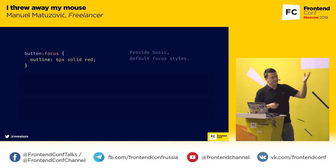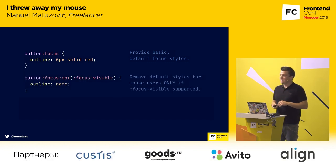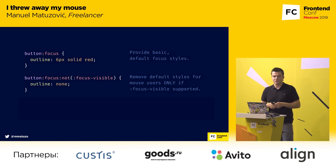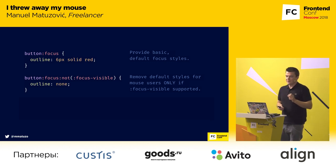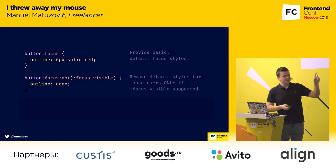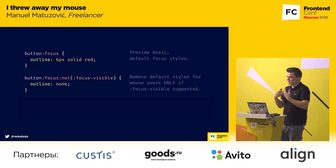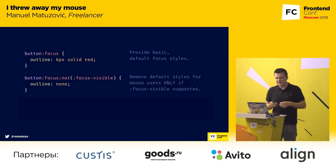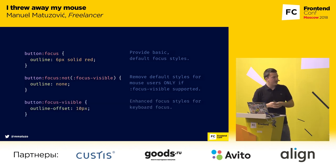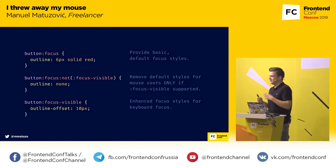And this is how you would use it. You would select an item, for example, a button in its focus state, and apply some default focus styling, and then you would select it again in its focus state, but you would make sure that it's not in a focus visible state. So by using this selector, you're only targeting mouse users and not keyboard users. Because this focus visible pseudo class only applies to keyboard users. And it's not up to us to decide if it applies or not. The browser does this for us, so that's pretty cool. And then you can select all keyboard users and enhance styling and add some extra stuff that will make items in their focus state extra visible.